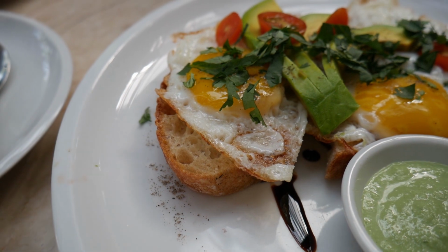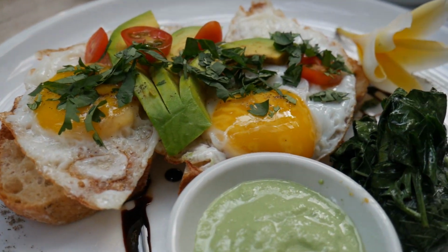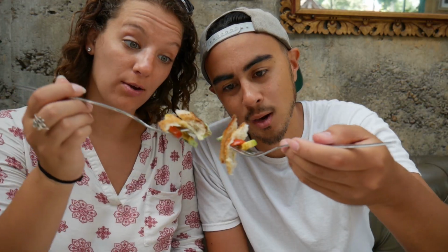We just got our breakfast. We ordered eggs any style, which comes with sourdough toast, Corey's favorite. We got our eggs sunny side up, comes with avocado, tomatoes, a little bit of sauteed spinach, and some avocado dip. Let's dig in. Bam!